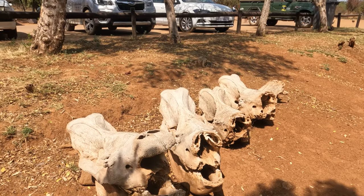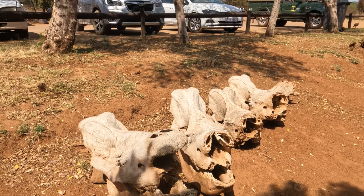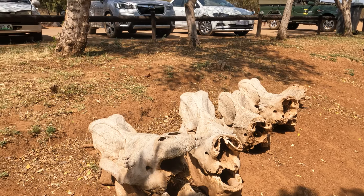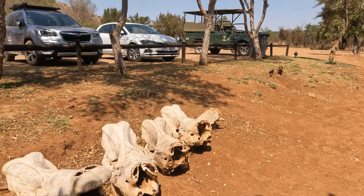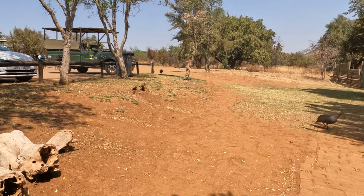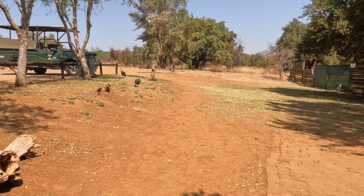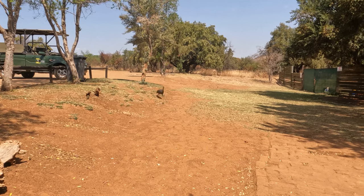These are just a few skulls of rhinos that are on display in front of the Pilanesberg Center. It's also a very good spot to sit and bird for a little while, because there are birds that do come through, attracted by the possibility of a free lunch.